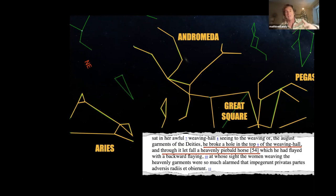But can everyone see how Andromeda might look like a beautiful woman who's falling almost head first towards that square hole, and her legs are sticking up towards the upper left? Her head is touching the corner of the great square. Okay, great. So hopefully everyone's still in agreement with me.